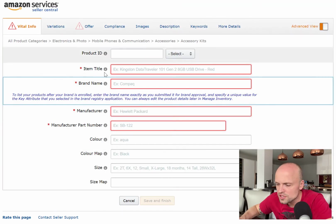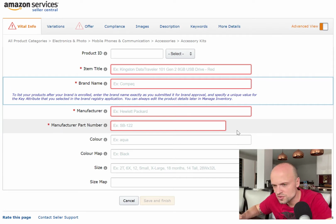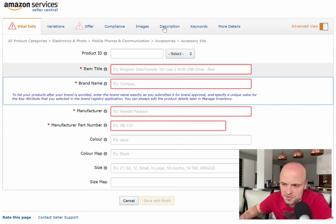Before we go into all of this, let's just jump to an Amazon product and take a look at what it looks like from the buyer's perspective, from the client's website.